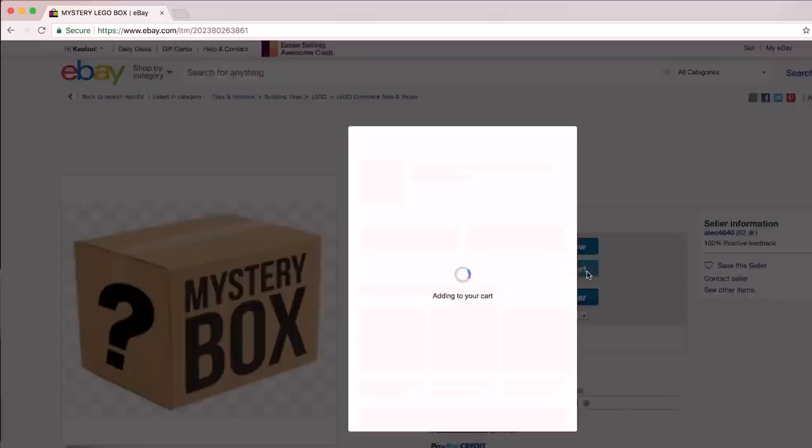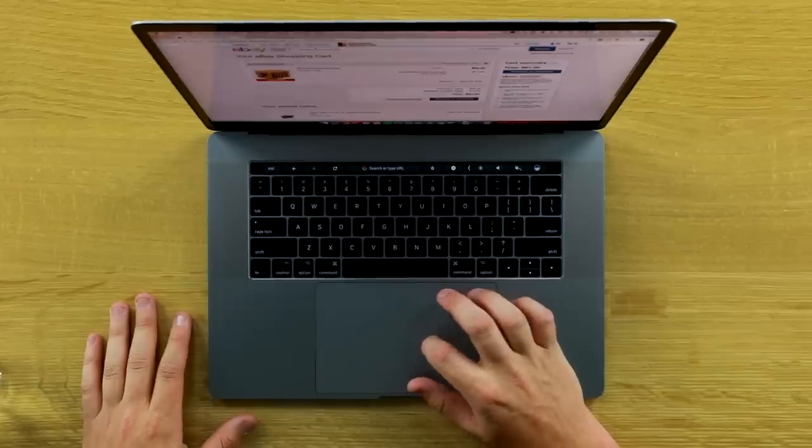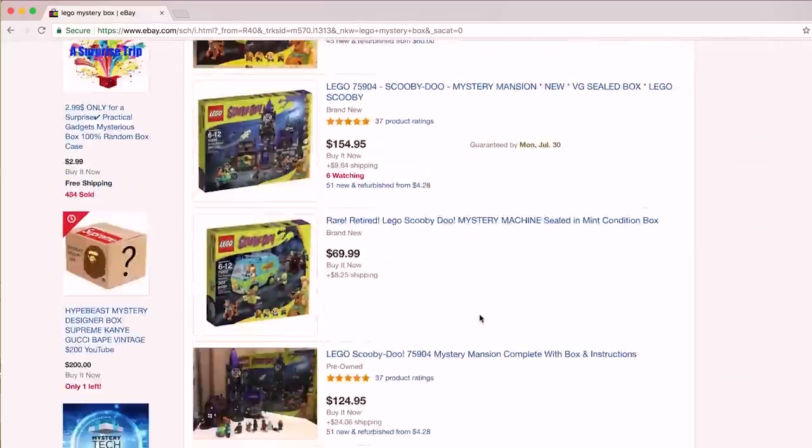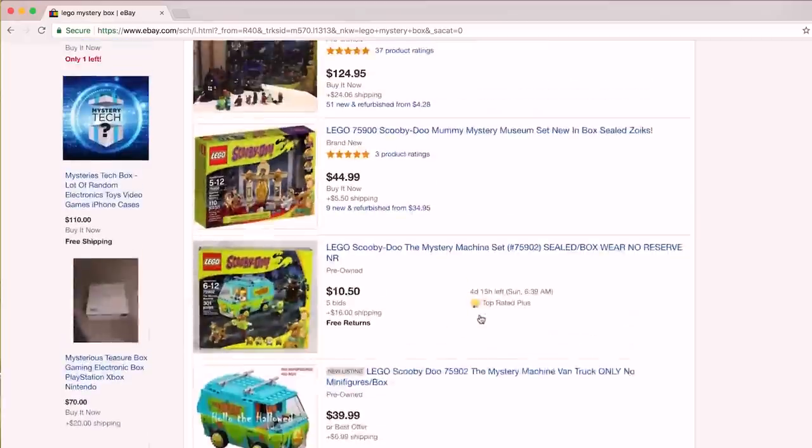All right, you know what? I'm giving my first Lego set a run for its money. I got it in the cart. Let me search for Lego mystery box and see what else comes up. Oh, wow, just that one? Really? There's a lot of Scooby-Doo stuff going on here. Okay, the mystery machine. That would make sense why eBay's showing me it.